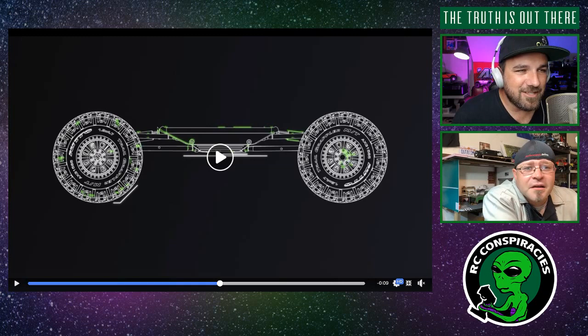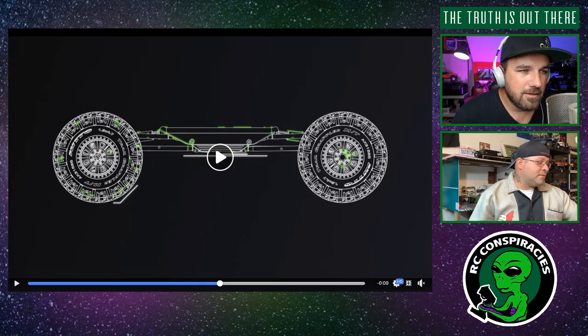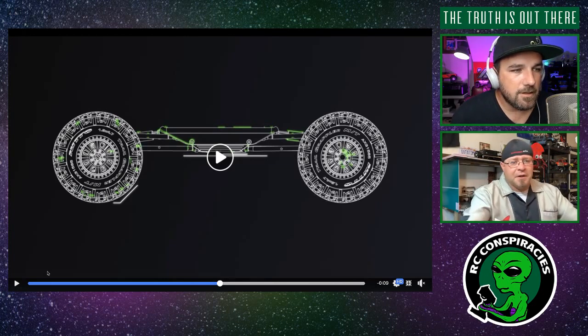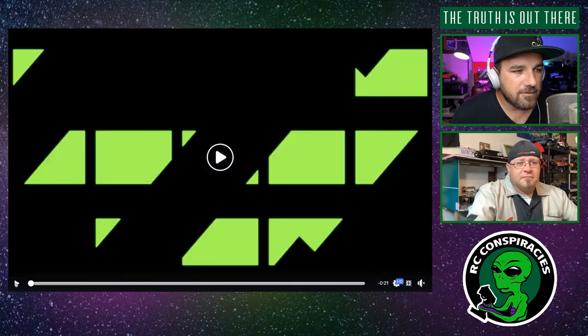Well, and these are just the typical tires. We talked about that the other night, right? Yeah, those are those Nitto Grabbers. They're RTR tires. They're good tires. All right, so not crazy with the tires.